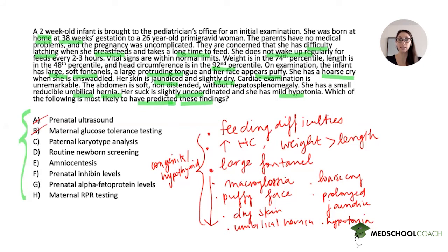Paternal karyotype analysis could have potentially been helpful for certain genetic conditions. However, congenital hypothyroidism is not something that could have been predicted with paternal karyotype analysis. It's not a genetically inherited condition that we would expect to be picked up on if we were doing parental karyotype analysis. Routine newborn screening, we'll leave that one for now because it's not a prenatal test. Amniocentesis is also a prenatal test that could be done to identify aneuploidies, for example. A congenital hypothyroid does not fit into that category of conditions, so we can cross that off.